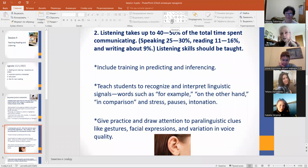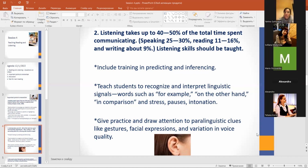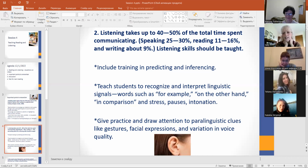Speaking takes 25 to 30%, reading 11 to 16, and writing about 9. Given the fact that listening takes up the majority of our communications, listening should be taught. Now, again, I think for very young learners, we can do a lot of activities with them, songs, total physical response, a lot of things where they will just start comprehending. But as our students get older, we need to actually give them some explicit training.